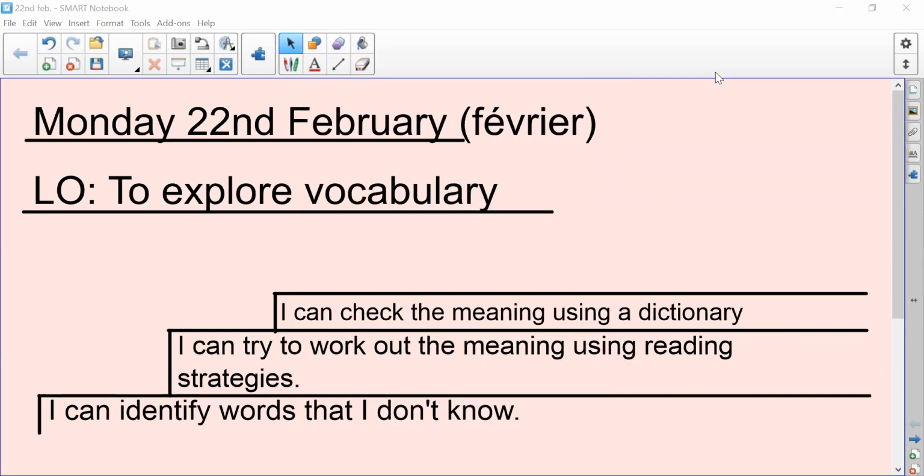So here we are in our reading lesson, where as normal on a Monday, we know what we're doing. We're looking for new vocabulary. So to explore vocabulary is our learning intention today. And to be successful, we will make sure we can identify words that we don't know. We will make sure we work out the meaning using all the reading strategies we've been learning, and we'll check the meaning using a dictionary.